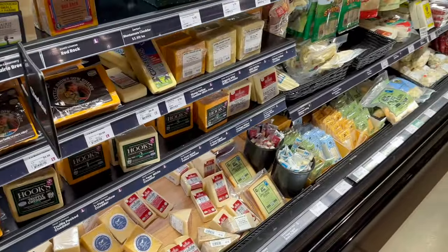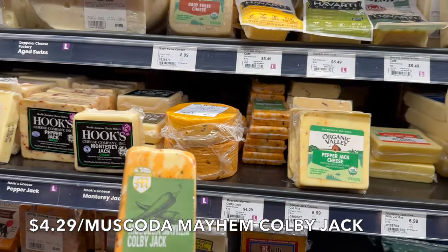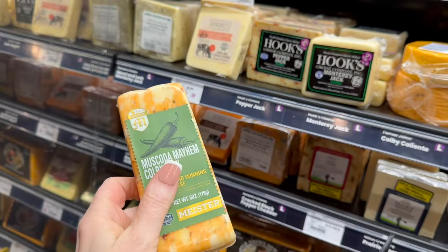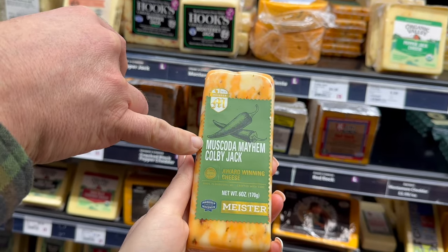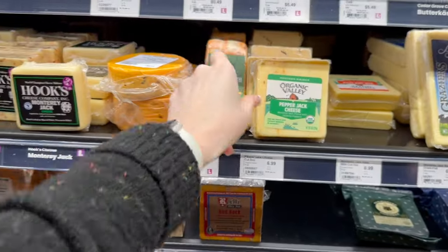Okay, we're going to keep going. This is another really good one. We get it at our local apple orchard. Looks like they also sell Mayhem. I think it's a hot cheese. That's the pepper. I figured that. There it is, $4.29. Let's get what we need because we have to go.